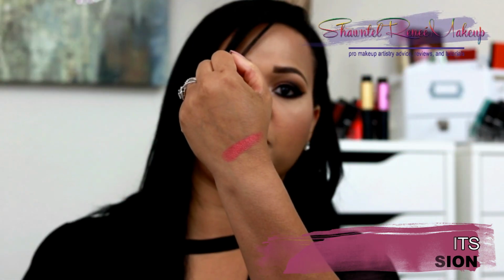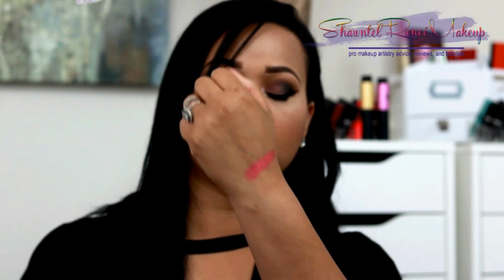So this color, Cheeky Bits, is a really pretty kind of corally orange, perfect for spring and summer. The texture of Extreme Dimension is just really, really creamy and smooth. You really don't get any fallout with this type of product, which is why I love it so much.